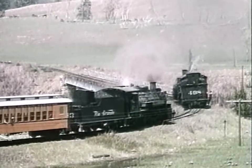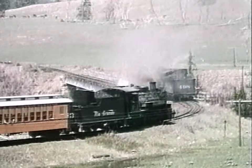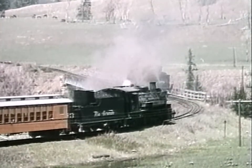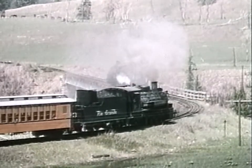Once again at Lobato, the locos are uncoupled. Safety regulations prevented running both locos over the bridge at once. When the Rio Grande ran freight over this line, they usually separated the locos in the train to avoid this maneuver.